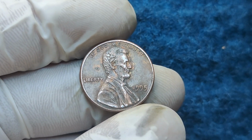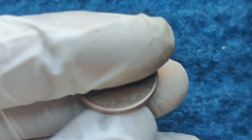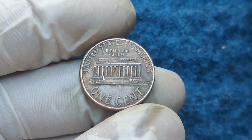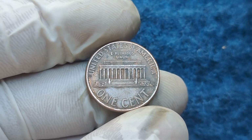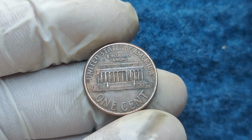Here's where things get really interesting. The 1995 no mint mark penny is extremely rare. A lot of them were struck with the P mint mark, but not all of them. Coin collectors love these little mysteries, and because of that, the 1995 no mint mark penny has become one of the most valuable coins for serious collectors.